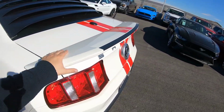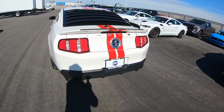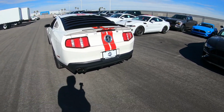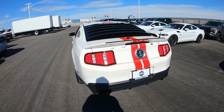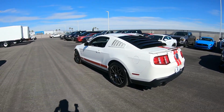I love this factory rear spoiler. I think it's awesome. It really adds to the character. And of course, the rear end, we get that beautiful rear with the taillights matching the old Mustangs. And of course, we do get those dual tips that are there to make this thing sing. And boy, does it sing. But let's go ahead and move on to number 2.